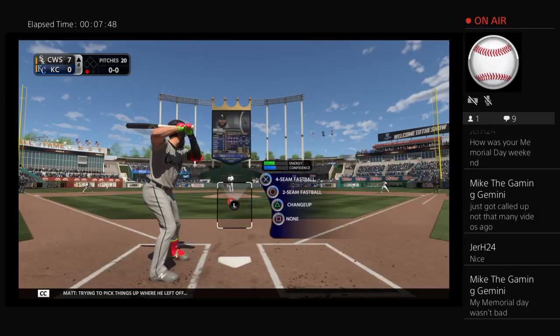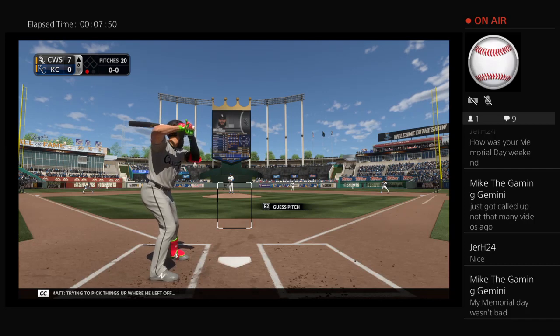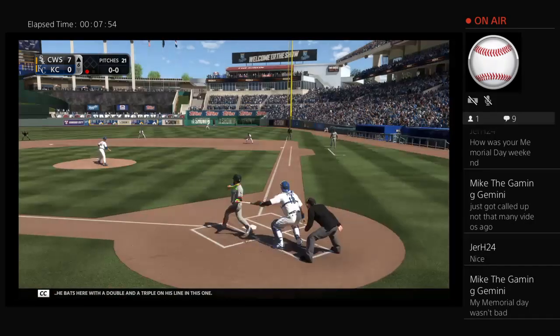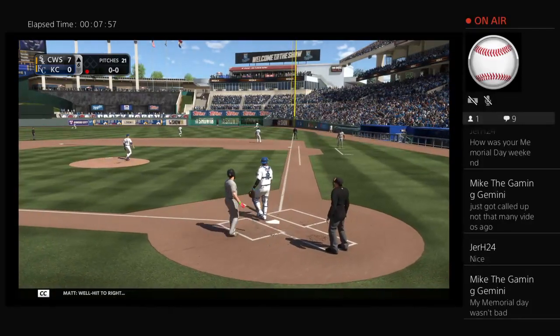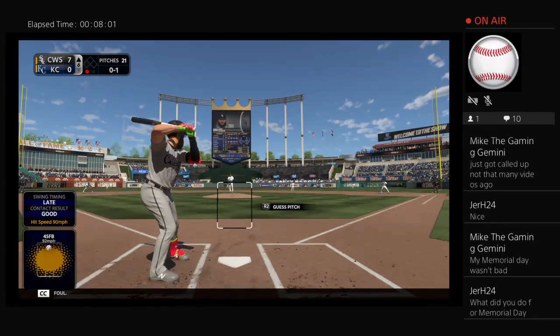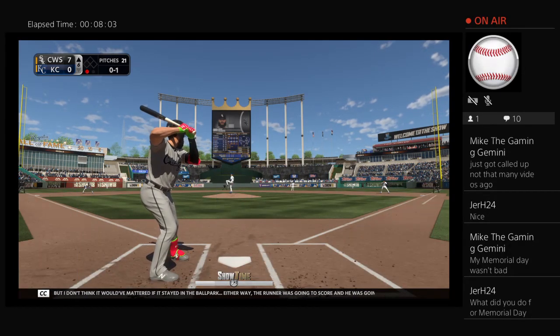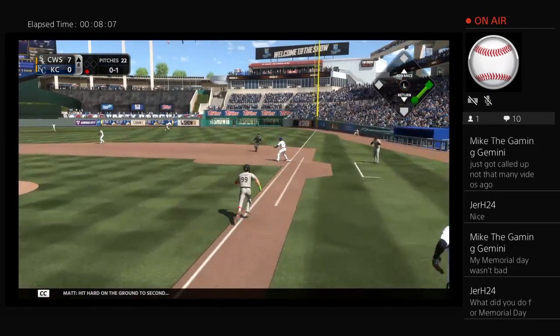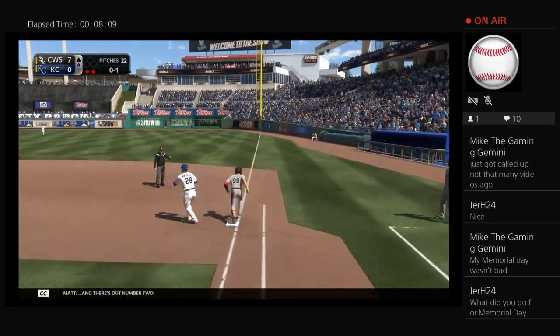Trying to pick things up where we left off, Mike Rogers. The bats here with a double and a triple on his line in this one. Well hit to right, but foul. Come on, hit hard on the ground to second. And there's out number 2.